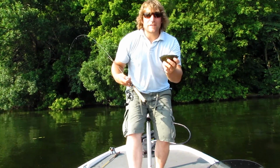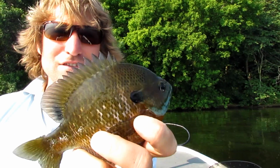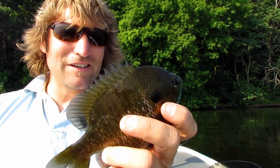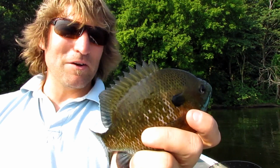You know, this is a perfect example of the class fish I was talking about earlier. These are the guys you want to let go. These are the guys that in 2 years, even next year they'll be a lot better, but in 2 years this fish will be really, really nice. So let these go.